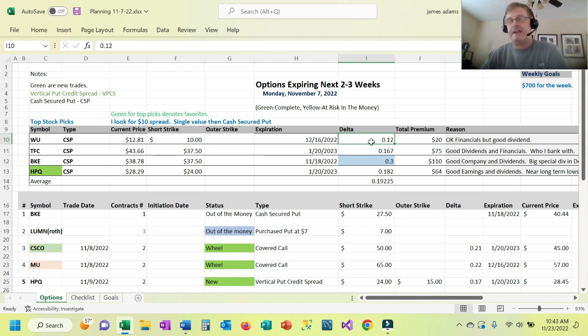Just for those of you who may not know what delta is, it's just a risk measurement. I like to look at it. So like with this first one on Western Union, it's a 12 delta, which is a 12% possibility it would be assigned to me, or an 88% chance that it will expire outside the money.